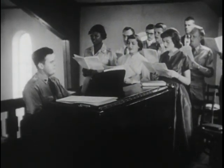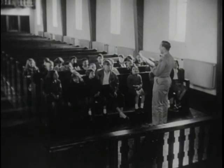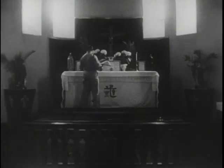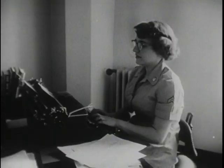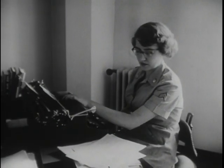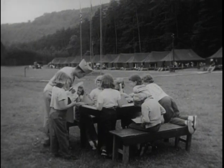Perhaps the assistant directs the church choir. Perhaps he teaches a catechism class in Sunday school. He may prepare the altar for a mass. Perhaps he or she, for WACs too are often chaplain's assistants, helps with secretarial work in the chaplain's office. Perhaps he serves as a counselor at a summer camp for dependent children.